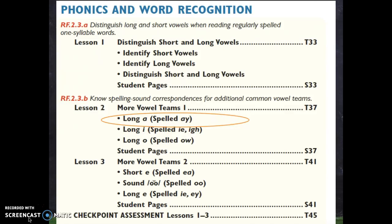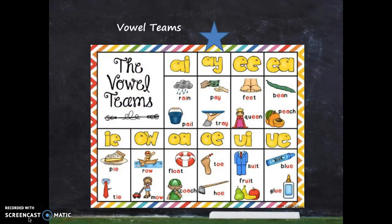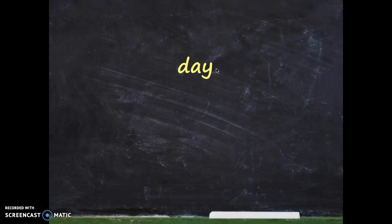In our learning progression today, we're going to look at how the long A, specifically spelled A-Y, makes that long A sound. So looking at our vowel teams, today we are only going to be focusing on that AY, that long A sound, and the spelling AY that contributes to that sound.